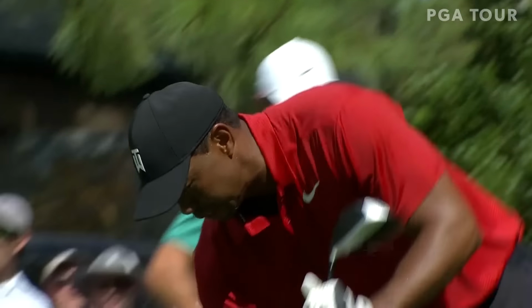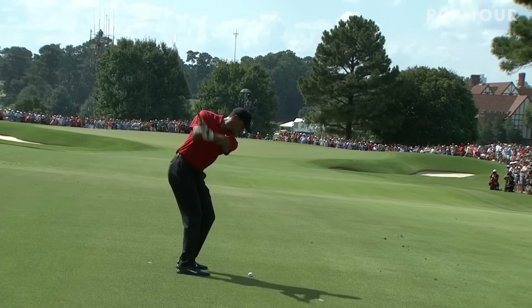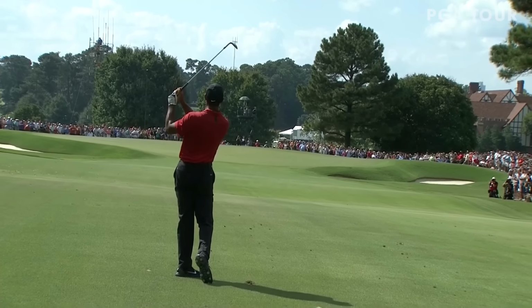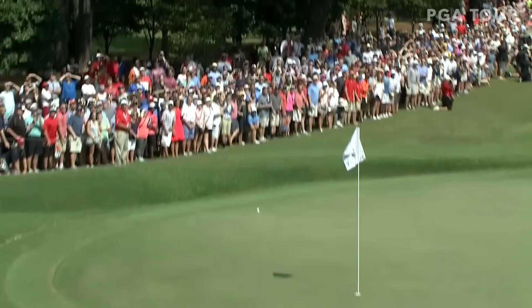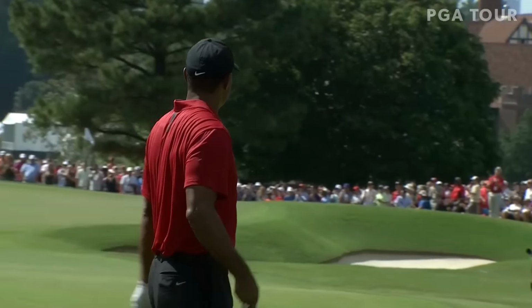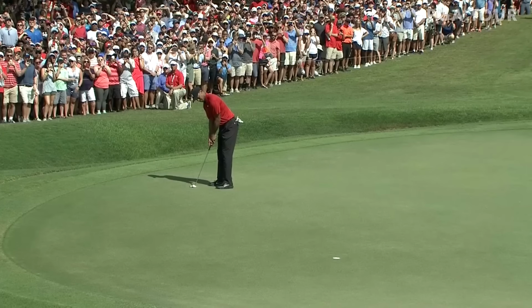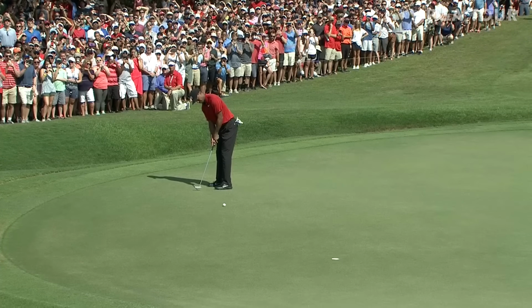And this is perfect. Yeah, starts up down the left side cutting. This is really good. Good sound, really good sound. Just has been dialed in with his distance control. Jason Day looked at me, he goes, what do I say to that? He goes, I've got no comeback for that. He just shut me down.